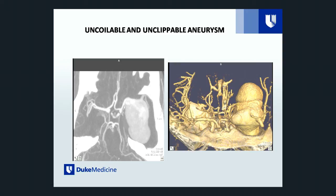So I can't fill this thing up with coils because I would lose those vessels. And there's no way I can put a stent across there that will protect both of those blood vessels. So that option's not on the table. I can't do the flow diversion technique because that stent can only protect one blood vessel. So I could put it from here to here, and then I would lose that, and she could have a stroke. So that's off the table.